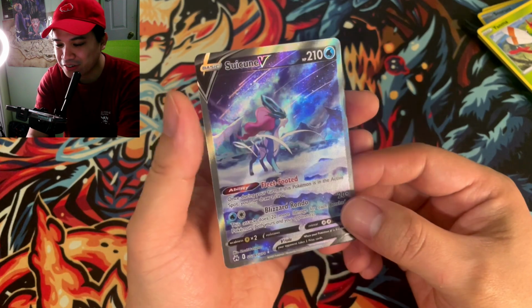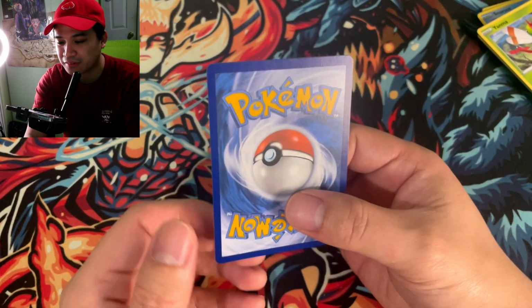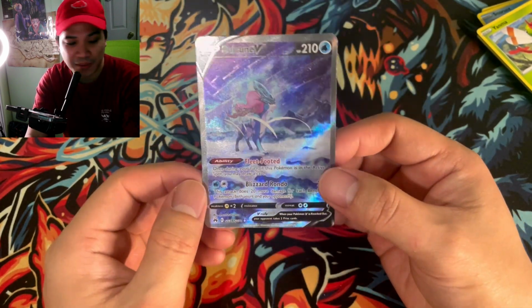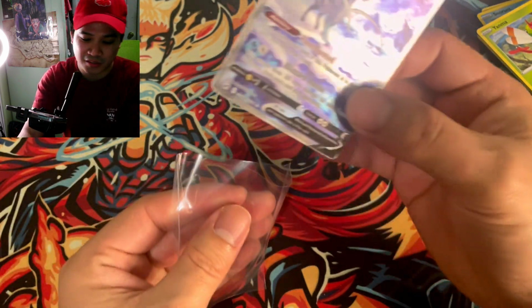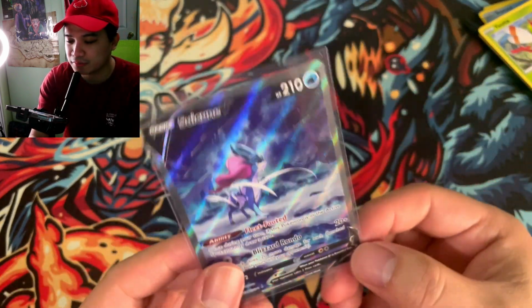It's not in perfect centering, but I haven't pulled this card. I think this card costs between 30 to 50, and I made sure I pulled that from the very last box on the last row on that shelf. But this card is sick.